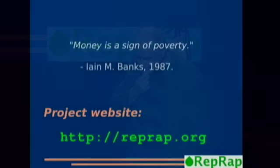I'd like to finish with a quotation from the writer Ian M. Banks. Money is a sign of poverty, he said, by which he meant that in any civilization, if it needs money in order to regulate the disposition of goods, then it is necessarily an impoverished society. The idea behind this is that we should be able to create goods for ourselves without necessarily the intervention of a great deal of financial activity at all.